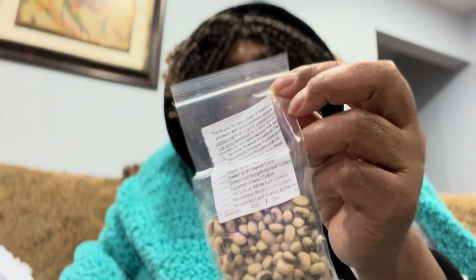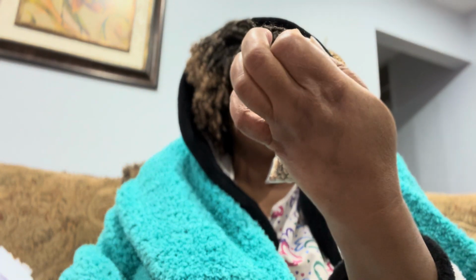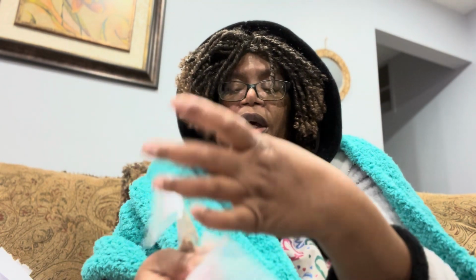Okay. Every year I order the purple hull Crowder peas, but this year I ordered the Top Pick Pinkeye Purple Hull Crowder peas. And this little bag here cost me less than $2. See all these seeds? I think it said 50 plus. It's more than 50 in here. He said 1 ounce. It looks like it might be 100 seeds.